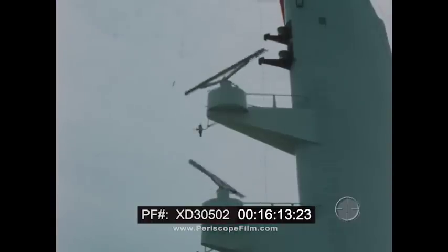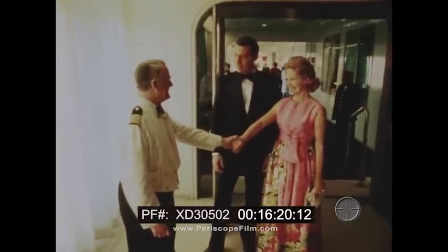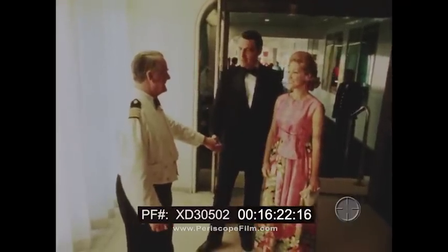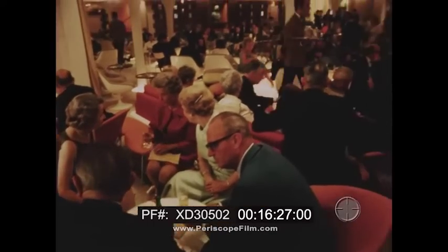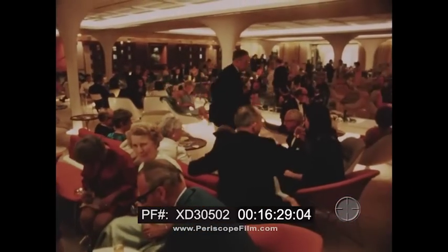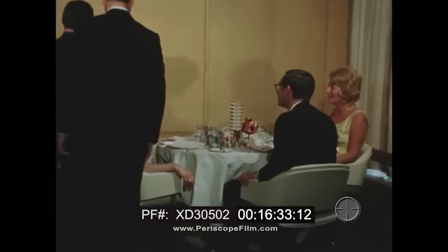We're underway once again, bound for Southampton, our last stop. Tonight, the captain is having a reception. Later, we had dinner in the ship's dining room.